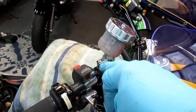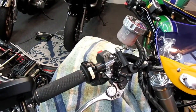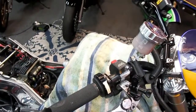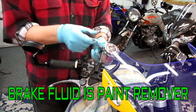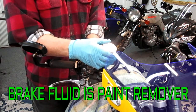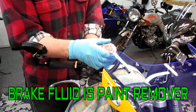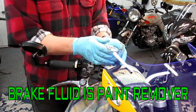So the first step is just to loosen that bolt, get this off, and not drip any of the fluid onto the paint. That's why we have all the 3 layers of old towels. It's a good way to always think of brake fluid as paint remover, especially when you're around something that you spent a long time restoring. So we'll get this off very, very carefully.